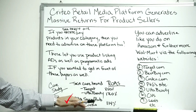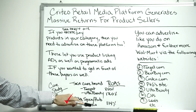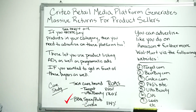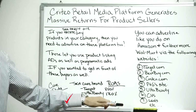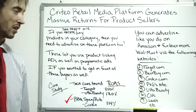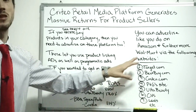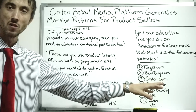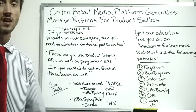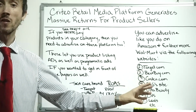But we then also used this platform, this Criteo Retail Media Platform, to advertise on Costco.com and got a fantastic return there as well. 1,114% specifically was the last time I checked it. It's still ongoing. So this gives you a general idea. There'll be different sites that work for different product types, but there certainly are a lot of sites to advertise on that platform that you could choose from, and it isn't hard at all to set up.